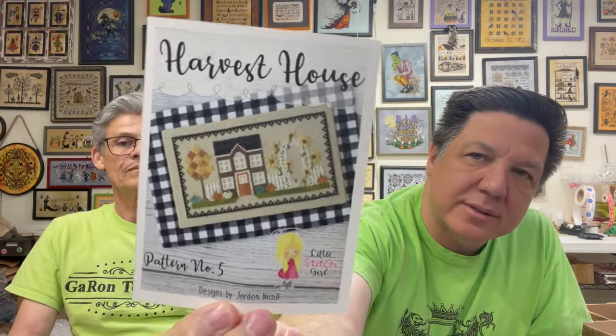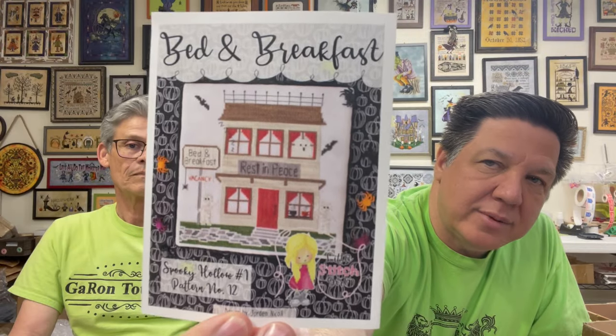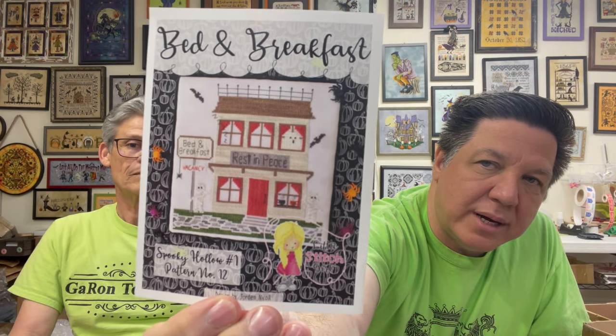Harvest House. Is it a little kitty? And now we have, this is a series. She's got Spooky Hollow, and she's done different takes on them. This is Bed and Breakfast. Rest in Peace, Bed and Breakfast. It's all Halloween themed. These are on my list to do one day because I want them all.